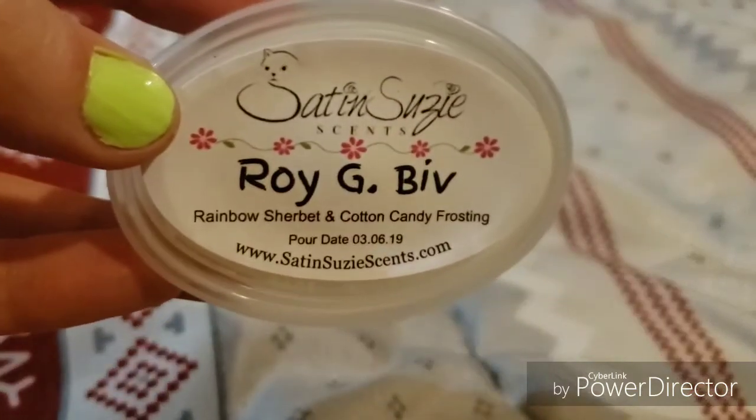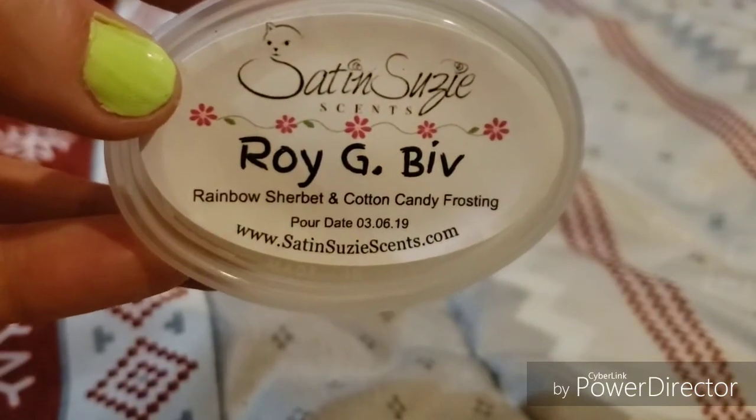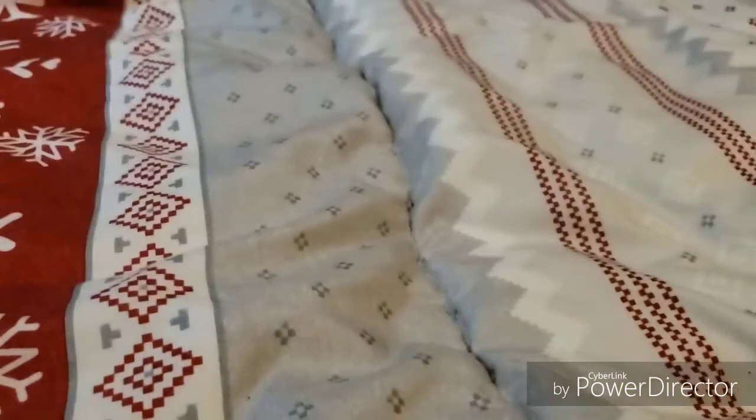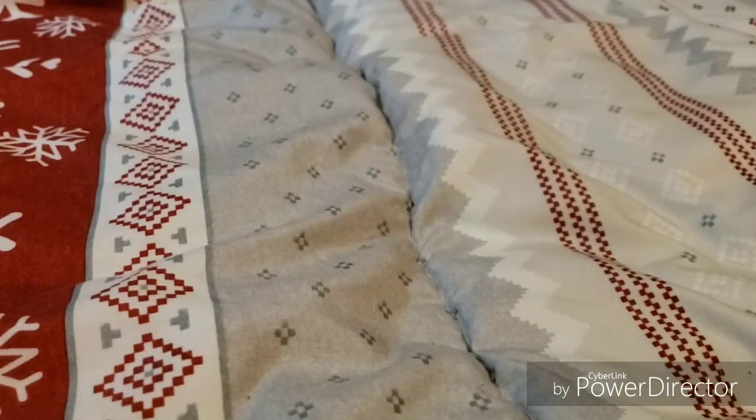Next one is Roy G. Biv, which is Rainbow Sherbet and Cotton Candy Frosting. And on this one, it's definitely heavy on the rainbow sherbet. It smells just like it. It's so good. Very fruity. It just reminds you of summer. It's just an all-around good scent. That's so good. I can't wait to start warming these.